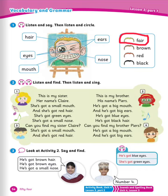Exercise number 2. Listen and find, then listen and sing. Listen to me singing the song, then find the picture.